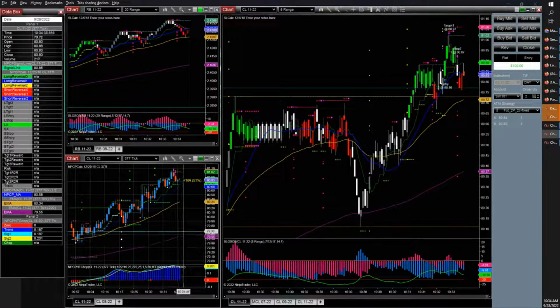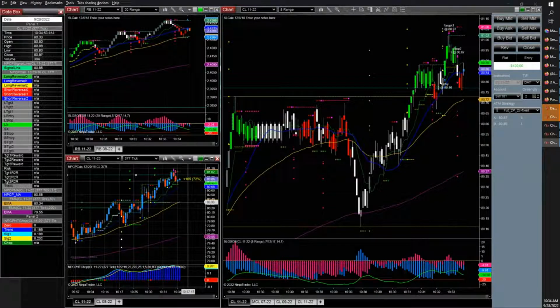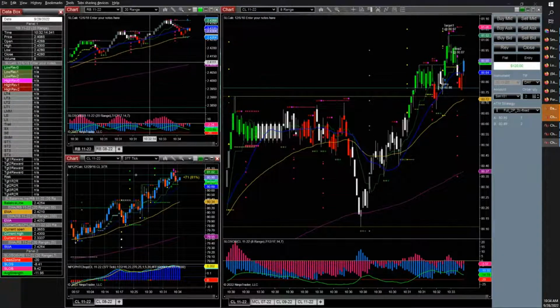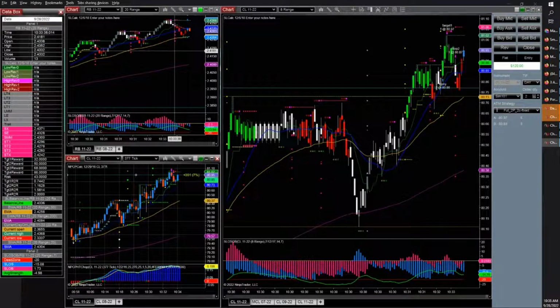So trailing now, trying to reach target 2, but we're at least picking up 7 ticks on our 2 positions. Spotlight is done. Unleaded gas. And unleaded gas is done, it looks like now.